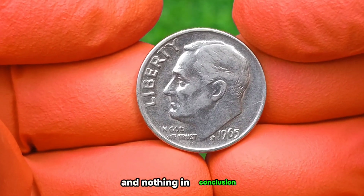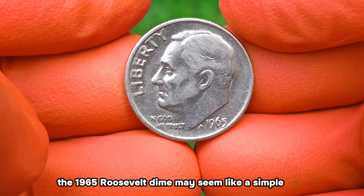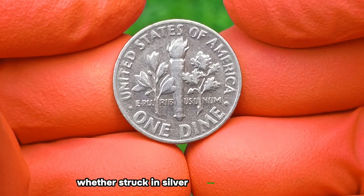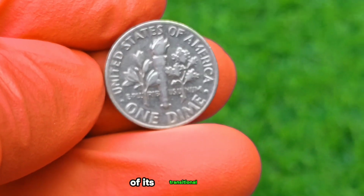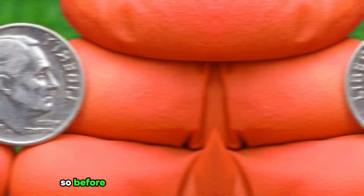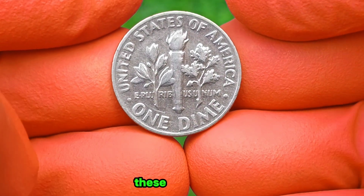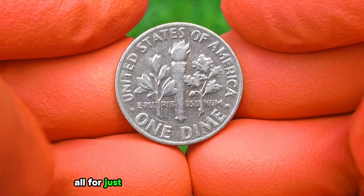In conclusion, the 1965 Roosevelt dime may seem like a simple coin, but for those in the know, it's a potential jackpot waiting to be discovered. Whether struck in silver, showing a rare error, or just carrying the historic weight of its transitional year, this dime is a treasure like no other. So before you spend your spare change on a coffee or candy bar, take a second look. You might be holding onto a fortune. These are the coins that could turn you into a millionaire overnight, all for just 10 cents.